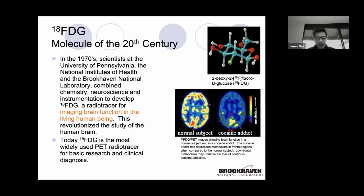The radiotracer labeled deoxyglucose, or FDG, developed by Martin Reivich and Abass Alavi and co-workers, has been hailed as the quote molecule of the 20th century for its unparalleled and unique impact on the evolution of the field of nuclear medicine. The emergence of FDG PET prompted the need for new analysis methods, and this is what resulted in a collaboration with Ruzena that gave rise to the work on elastic matching and atlases.